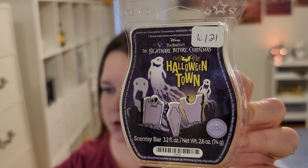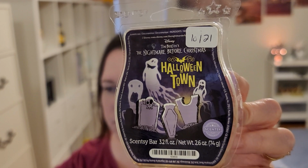Halloween Town is cranberry, apple, spiced cedarwood, and it's lovely. I don't know why I didn't fall in love with this before this season, but it's definitely a good Halloween scent because it's heavy on that cedarwood, the spiced cedarwood. It's not overly spiced though, and that apple and cranberry in the background give it a good kind of fruity base for that cedarwood.